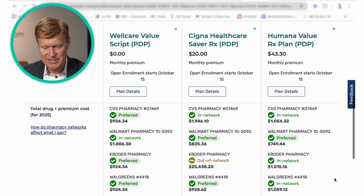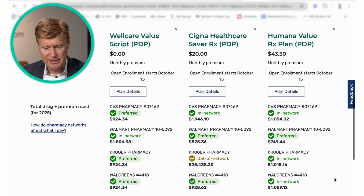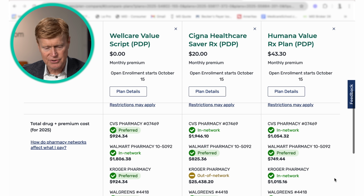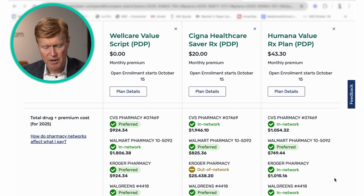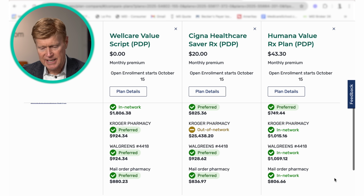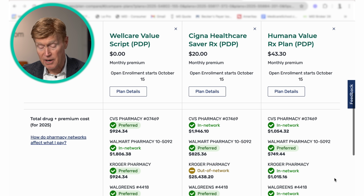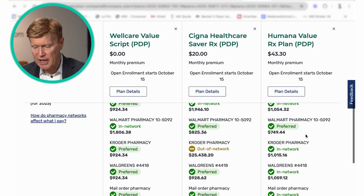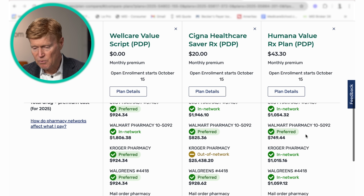And so you can kind of see what we have here. Looks like if I was on the WellCare plan, I want to go to either a mail order, Walgreens, Kroger, or CVS. Walmart's high. Why not preferred? Now notice if I'm on the Cigna plan, remember it was the lowest cost on this one. The mail order or Walmart would actually be wonderful on that plan. See how less expensive that is. So it's a little bit better than the WellCare plan. And the Humana was the best of all, as long as I went to what? Walmart or mail order, but Walmart would be the best.